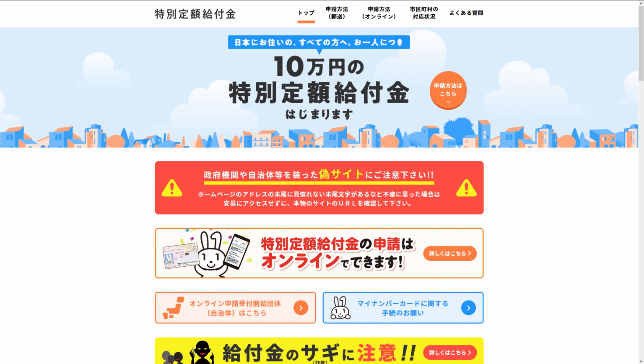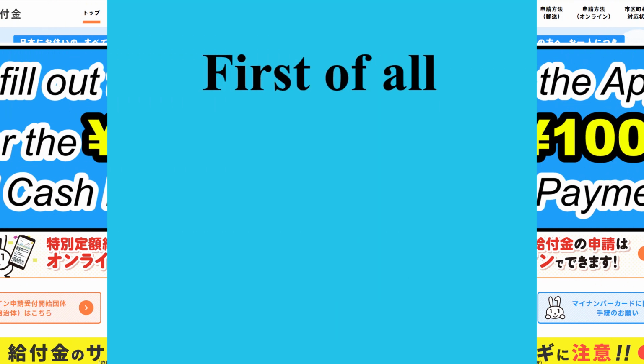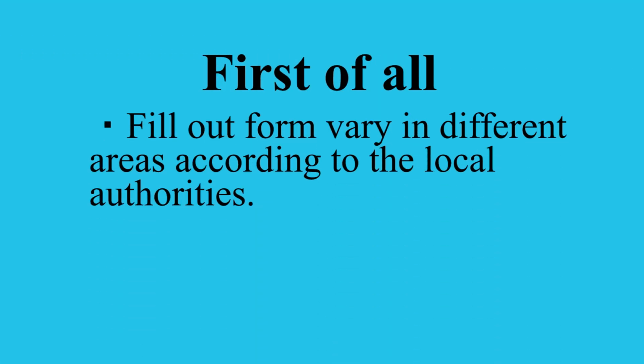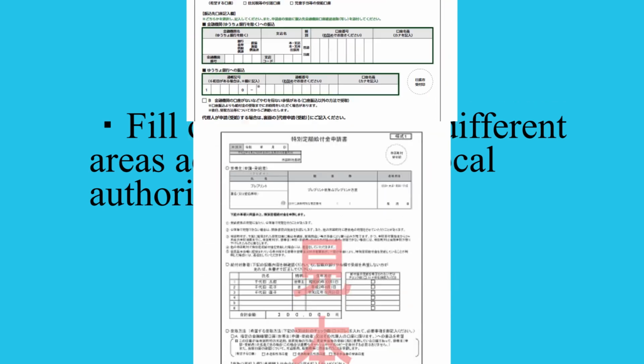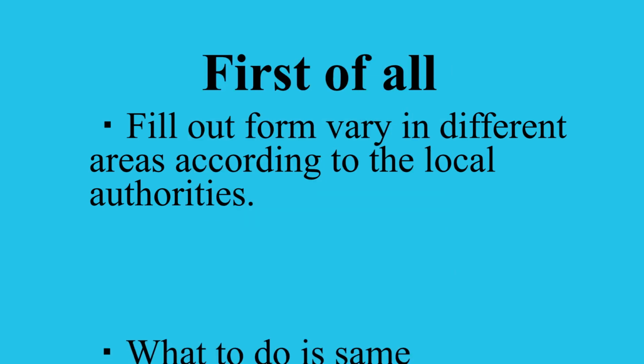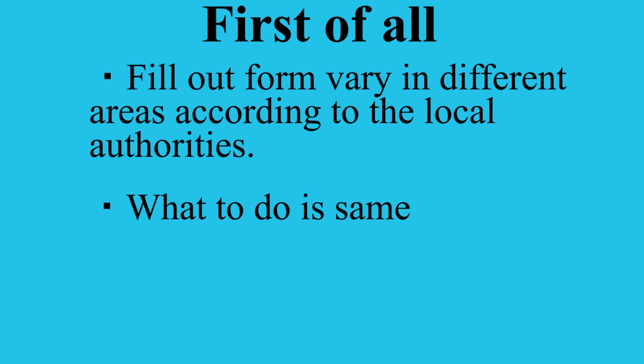In today's video, I will be showing you the step-by-step guide to fill out the application form to receive the 100,000 yen from the Japanese government. So first, please know that the application form format may be different to what I will be showing you today depending on your city. But basically, each format requires the same information.